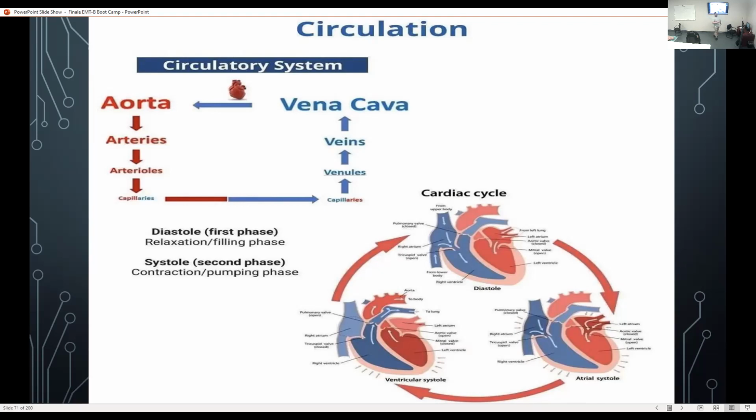There's 2 names for it. Then to the left ventricle and then to the aortic valve. It is pumped out through the rest of the body. Your arteries are carrying that oxygenated blood. They further subdivide in smaller areas to become arterioles.